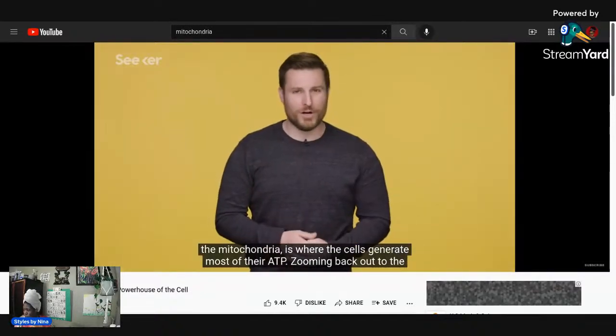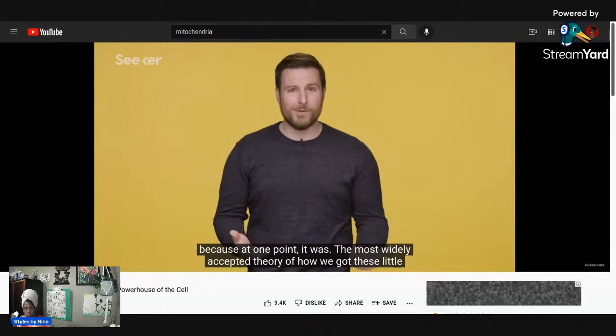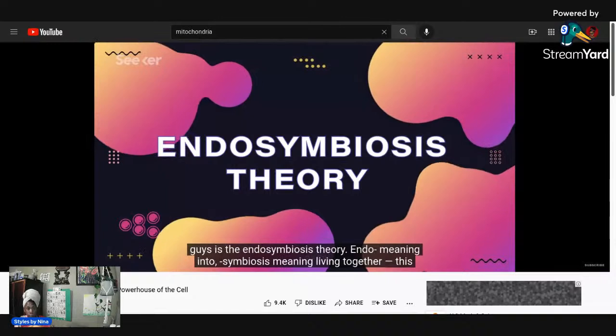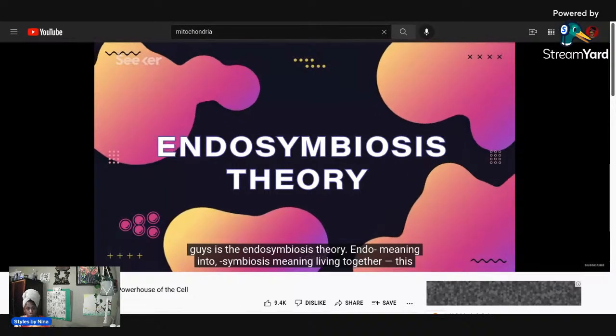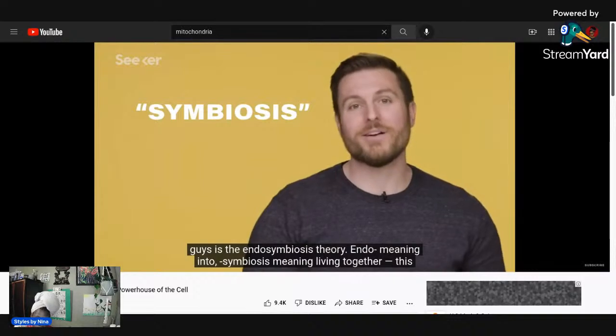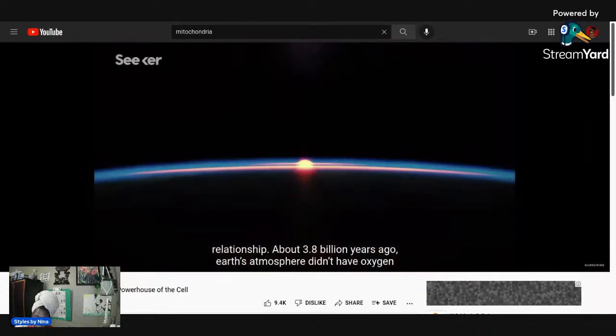Zooming back out to the mitochondrion as a whole, it looks almost like a separate cell in its own right. That's because at one point it was. The most widely accepted theory of how we got these little guys is the endosymbiosis theory. Endo meaning into, symbiosis meaning living together. This word meaning that one cell engulfed another cell and it resulted in a mutually beneficial relationship.